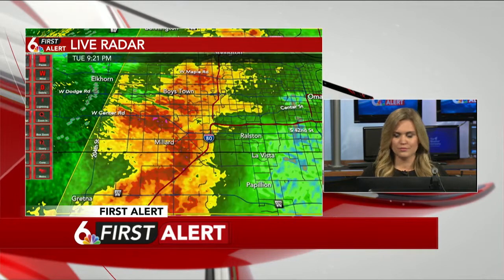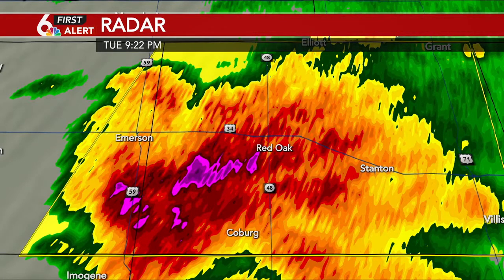And I want to give an update to anybody who may be watching from Montgomery County, the Red Oak area, Emerson over to Red Oak along Highway 34. Still watching this intense thunderstorm. We did just get in a video from Alec in Red Oak on Twitter showing the impacts of that storm in the Red Oak area. And certainly a very intense thunderstorm, but it looks like the hail threat has come down slightly. You may still get some hail in Red Oak, Coburg, Emerson, Stanton, but the good news is it does not look like we're getting those very large, very threatening hailstones that we were seeing from this storm earlier.